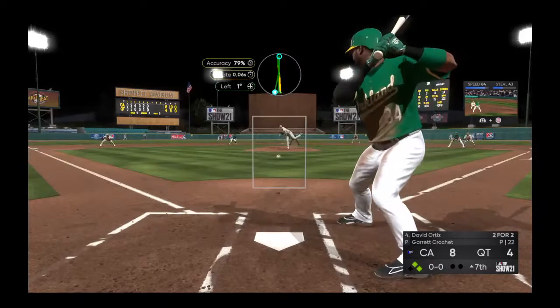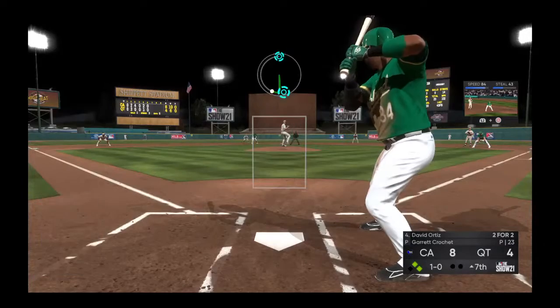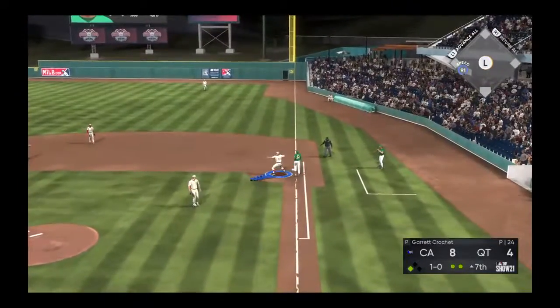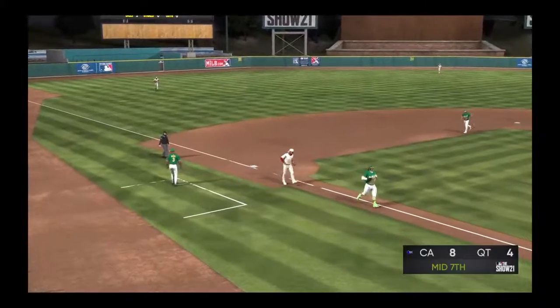So now to the plate, David Ortiz, as he will look at a first pitch fastball for ball one. And this is on the ground to first, could be 2. To second for 1, and there's out number 2. Throw won't get him. The tag's there, and he.